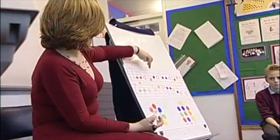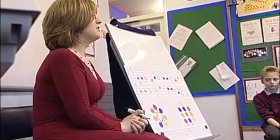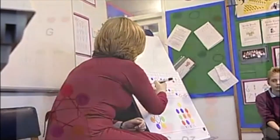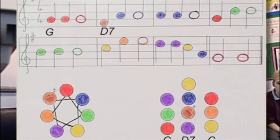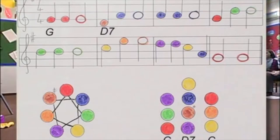What about the next bar? We've got the F sharp and A. So which chord is going to fit with that bar, Megan? D7. What about the next bar? You've only got blue A's. What about that bar, Matthew? D7. That's right, we're still sticking on D7.